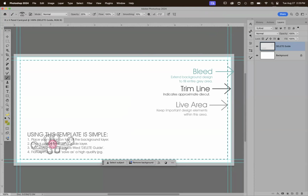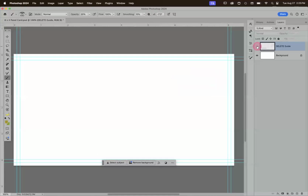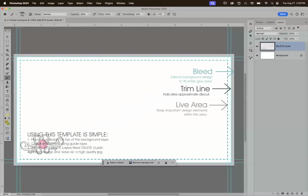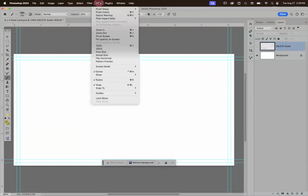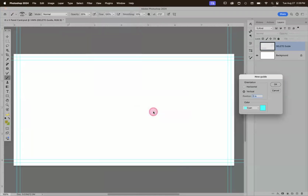And it tells you down here, check your placement using the guide layer. You could turn the guide layer on and off. Delete layers titled delete guide. Well, you can see this one's called delete guide. When you're done, you turn that off or delete it so that all you have in the middle is your image. And this one is a great card for doing a folded card. So I'm going to go to View, Guides, New Guide. I'm going to hit 50%.